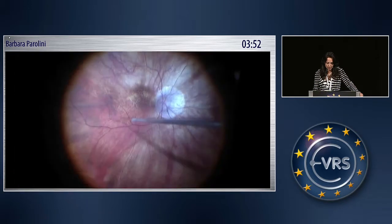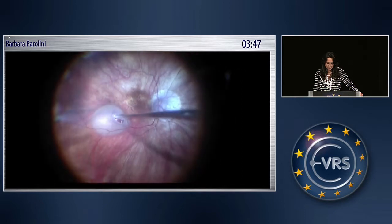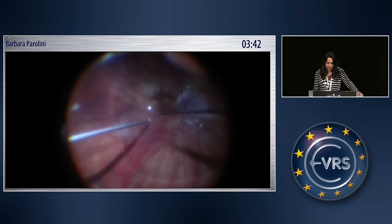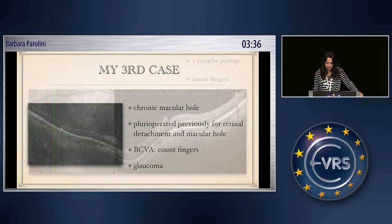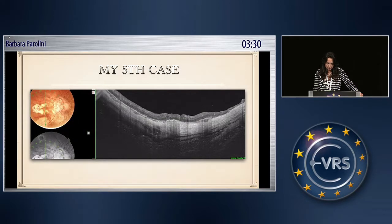I tried the second case, basically the same technique. I will move forward just for the sake of time. In this case as well, I have not seen a good anatomical integration and no recovery in vision. But I tried again with different patients. Let me show you the best one. You can see a very good integration into the macular hole.